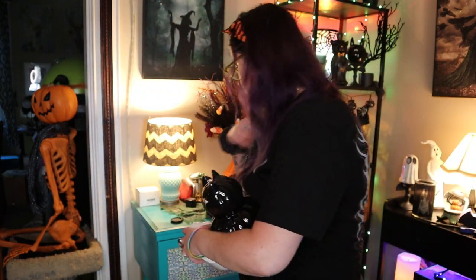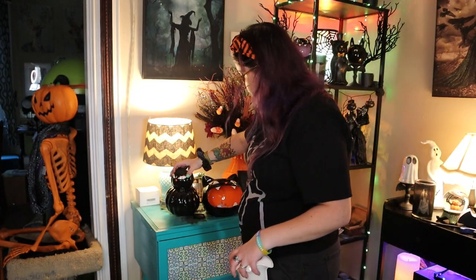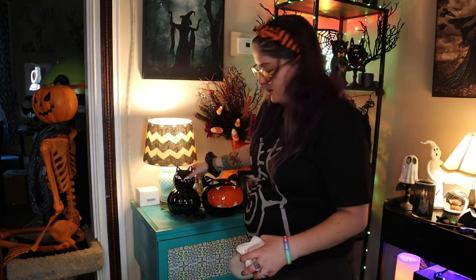So I always like to keep that out. A couple things I think I'm going to add to this table are another cat to go with that one cat, just keeping the retro theme alive right here, essentially. I think that's cute. And then this little ghosty from last year at Home.